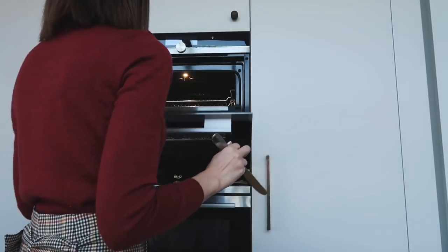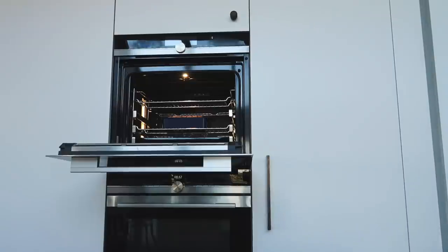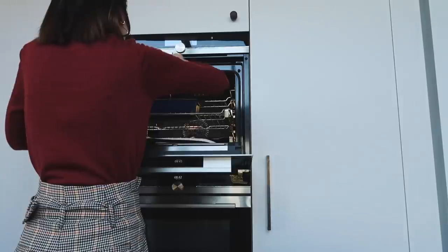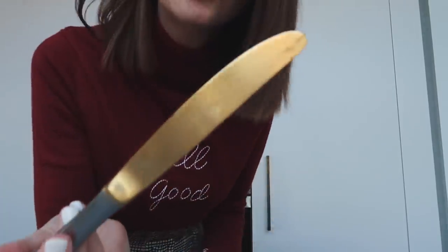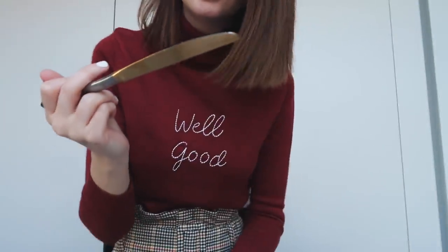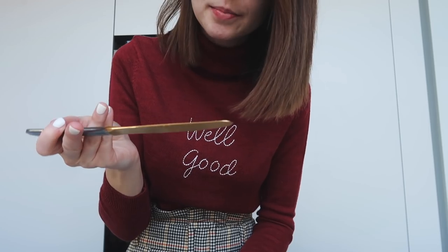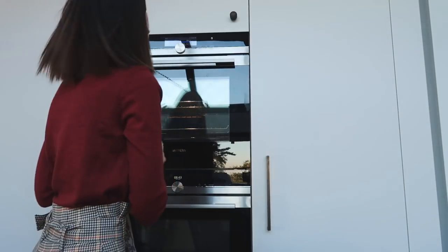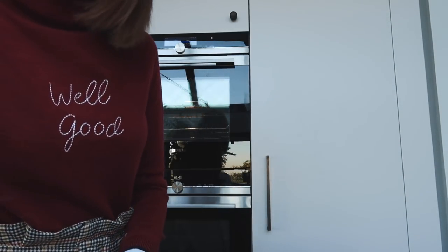Right, I'm gonna get this out of the oven and see if it's done. Also, I haven't done my makeup yet, but that's because I kind of wanted to film doing it. It's not come out completely clean, but I think that's just moist cakeness. Oh, I don't know. Oh, the oven's still on. Maybe I'll just give it 2 more minutes, but then you don't want it to be dry.